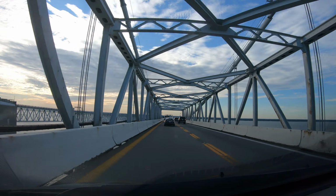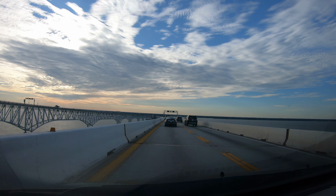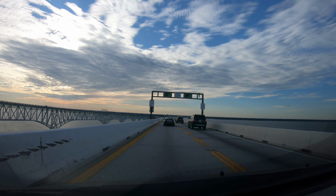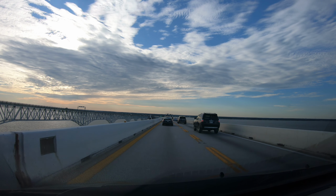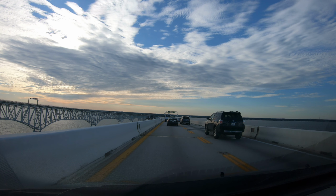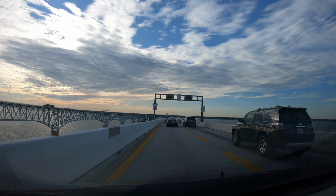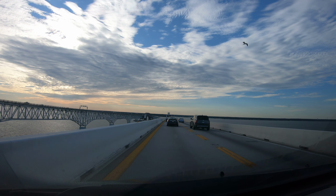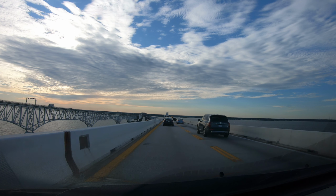So it basically takes you out of Annapolis, Maryland, that's on the west side, and then we come on over to Kent Island, and then this takes you over to the eastern shore of Maryland. So if you're going to Ocean City, going to the Delaware beaches, wherever you might be headed. So again, this is the Chesapeake Bay Bridge in Maryland.